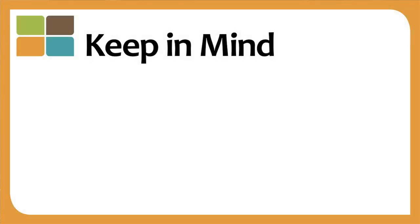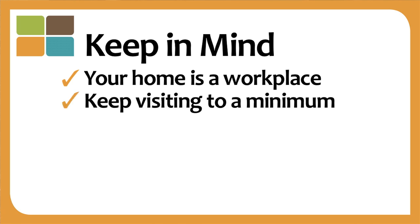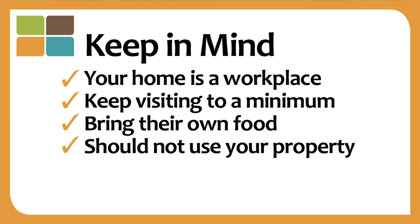Part of your job as the employer is to set expectations for your provider. Some things to keep in mind are: your home is a workplace, so they shouldn't be bringing children, pets, or anyone else to your home. Keep the visiting to a minimum. Your provider should spend their time working, not visiting with you while they're in your home. If they are working for you during mealtime, they should bring their own lunch or dinner with them and not eat your food. And they should not be using your property for their own needs.